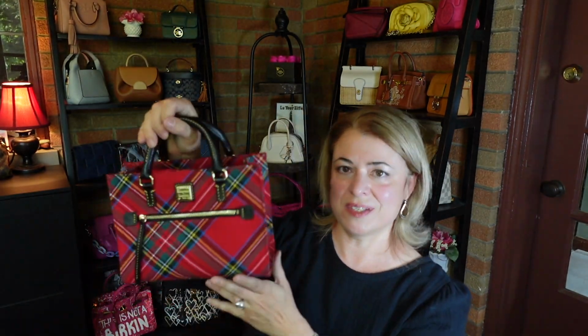But regardless, I wanted that tartan, and I took this to my parents' house for Christmas last Christmas, and I loved using it. It was so fun. And then here's the newest bag to my collection. So this is the small zip satchel.